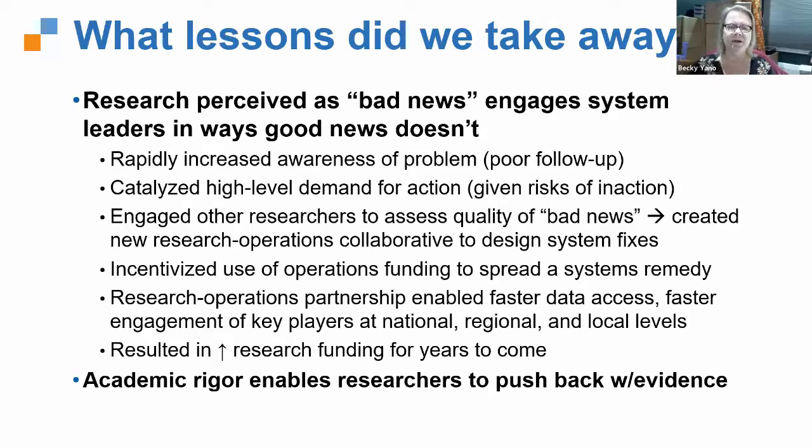Isn't that nice? Because again, everything on their plates is just about always bad news. So what happened here is the bad news, the perceived bad news, rapidly increased awareness of the problem in a way my own manuscripts that they might or might not read would never do. And this problem was poor follow-up. It catalyzed a high level of demand for action given the risks of inaction. It engaged other researchers to assess the quality of bad news. Literally, I was asked multiple times at multiple levels in the organization on whether or not this quality scholar's work was any good. Do we have to believe it? Do we have to listen to it? And that created this new research operations collaborative to design the system fixes in partnerships that would allow for strong evidence and strong action.